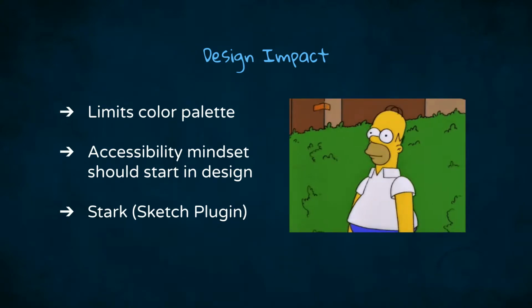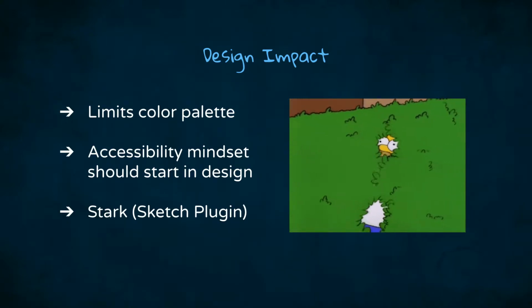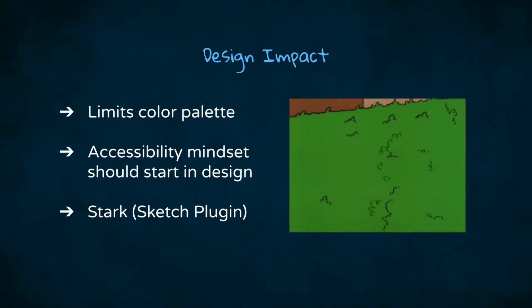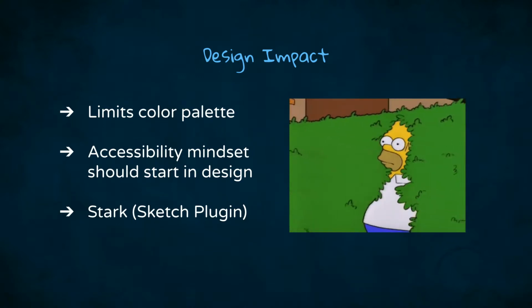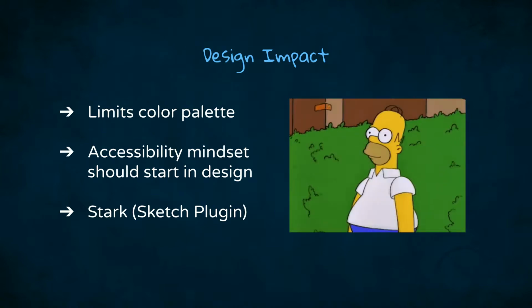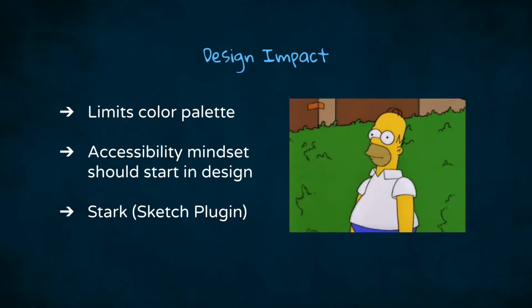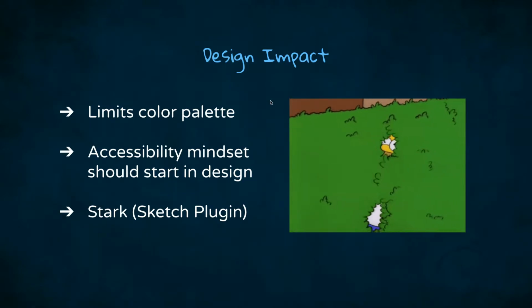I do feel there's a design impact to this because it somewhat limits color palettes or certain color combinations, like we saw with the lighter blue and the lighter white text. It also limits font sizes that you can use in certain places on certain background colors. So I kind of feel like it does have a design impact when you're dealing with accessibility.